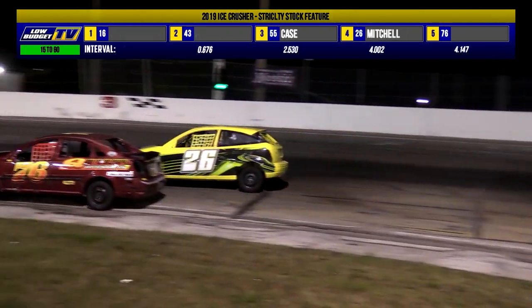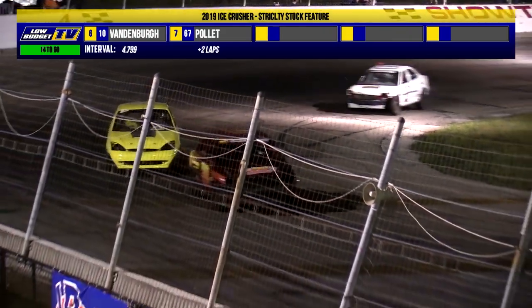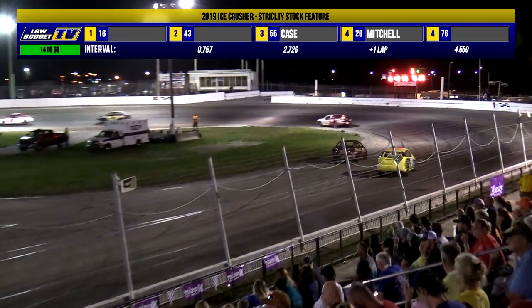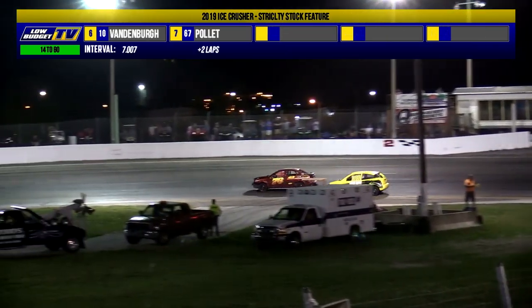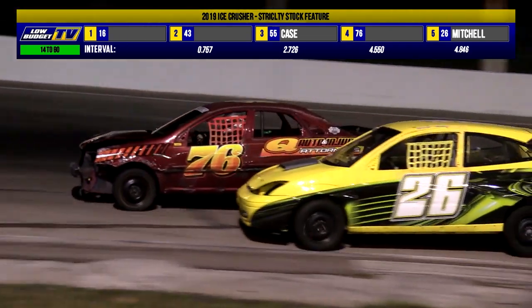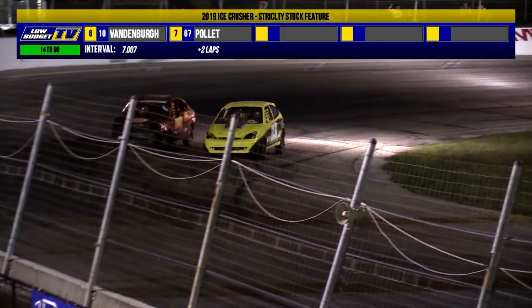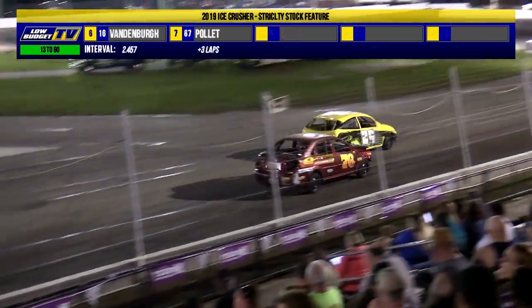Mitchell's been coming to the front. He started at the rear of the field in the 26. But he might need some help to get up to those drivers in front of him. But he's also got to take 4th at the same time. He's having a hard time getting around the 76. These strictly stock racers, I mean, they're racing as hard as they possibly can. Surprised there's yet to be a caution with how hard they've been racing, but good show for the fans and, of course, all of you watching online as we're duking it out for 4th.